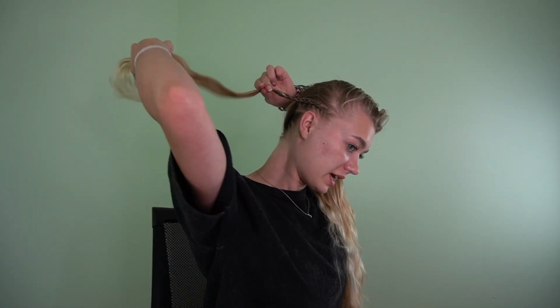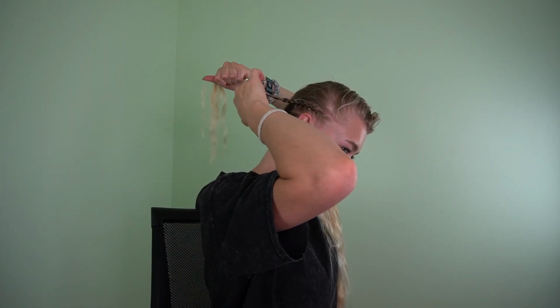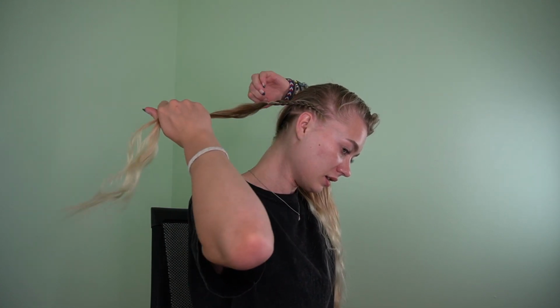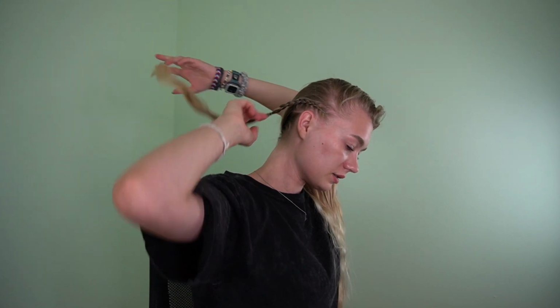This I'm going to elastic towards, not the middle, but I don't want to do it at the base of it. I want to do it like right here so that I can get rid of the elastic later, but keep the braid nice and tight. Whew, that one's an arm workout. Now we're gonna flip it over. We're gonna do that side, and then we'll do the 2 Dutch braids.